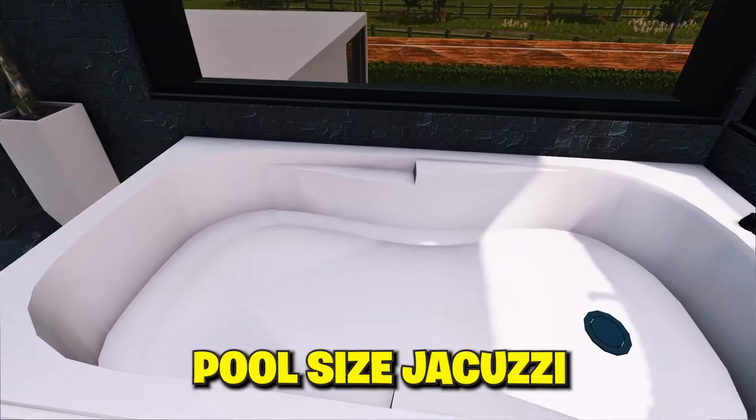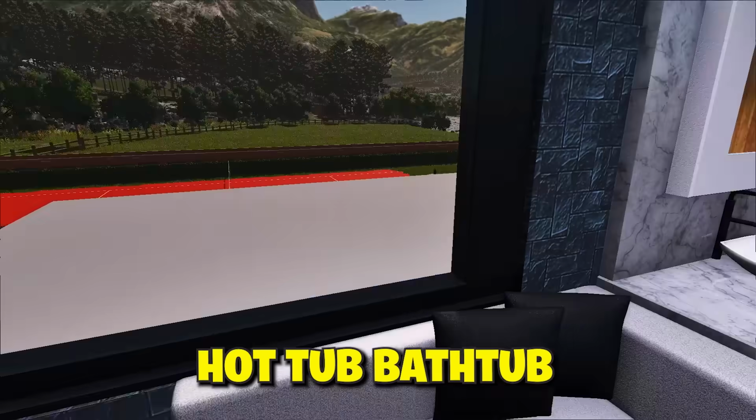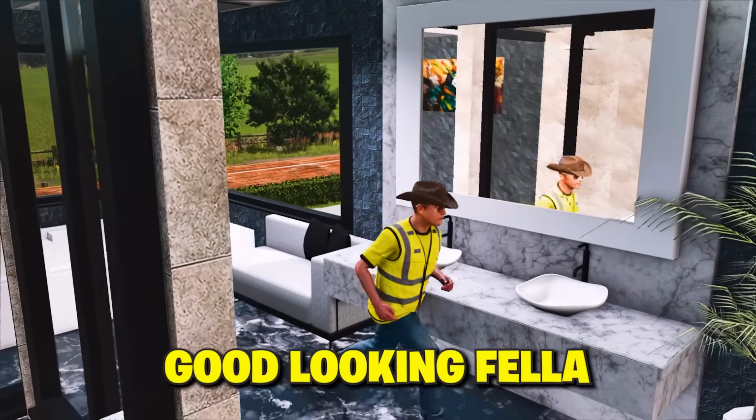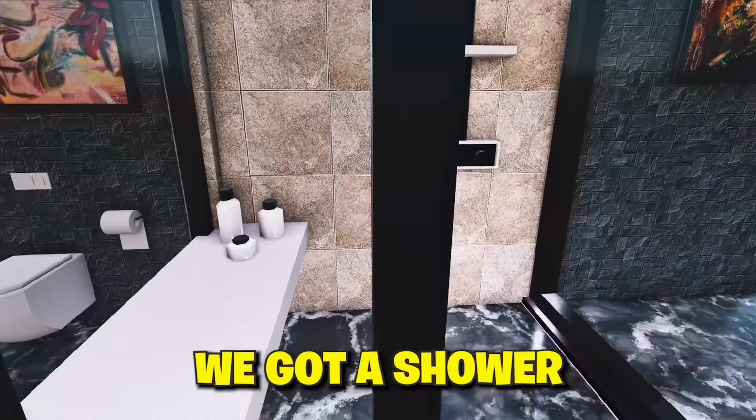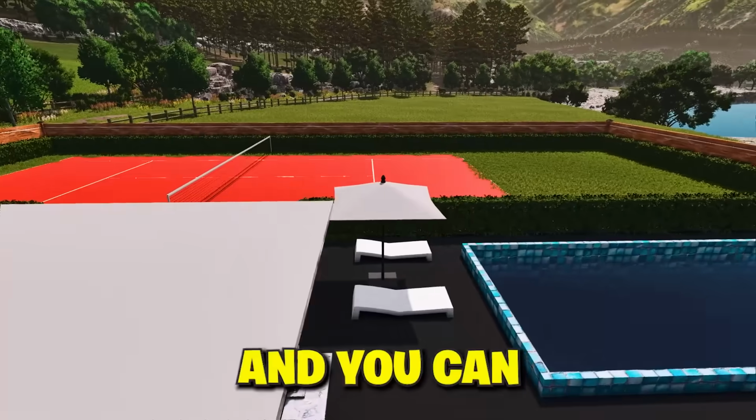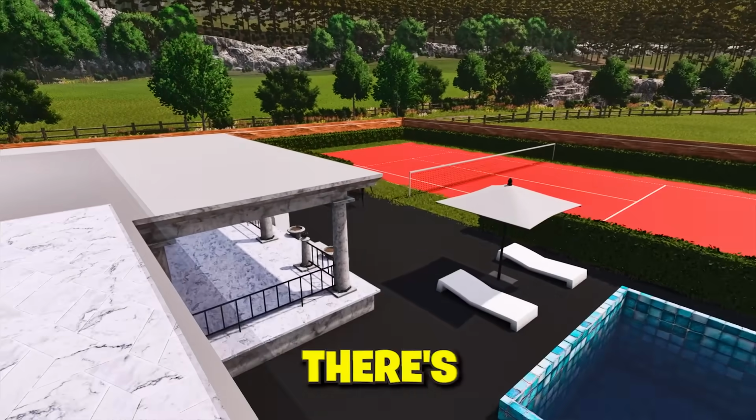We got another pool-sized jacuzzi, hot tub, bathtub, whatever it's called. And oh, look at that. Who is that good looking fella? That's me. All right. Well, we got a shower here and then 2 sinks, looking good. We got a nice little balcony. Very cool. And you can see your pool. And then, oh, there's so much more to check out.